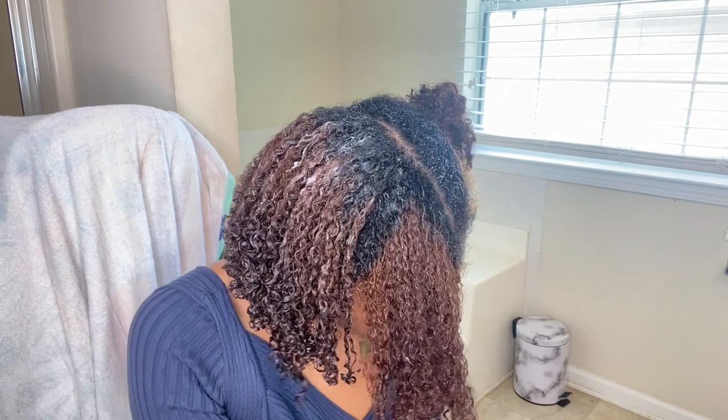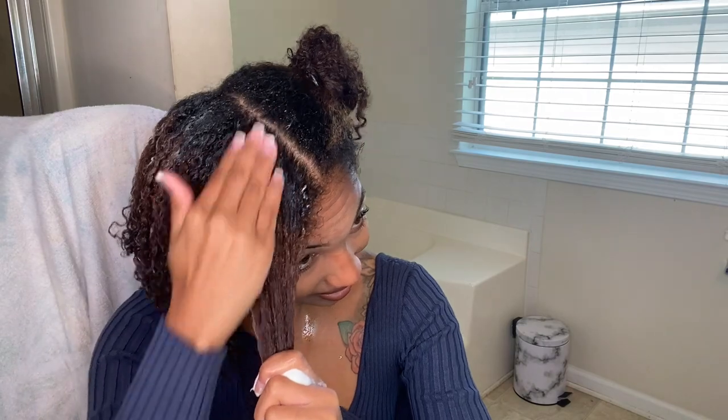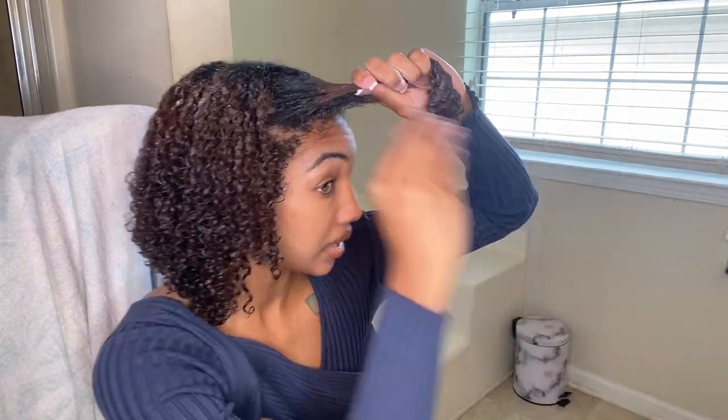All right, made it to the top. This is how the rest of the hair is looking. Let's add a little bit of cream. Or not. I don't know if I'm gonna be able to do my bangs because my hair has grown since my last wash and go, and I just don't think I'm gonna be able to do my bangs, but we'll see.